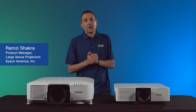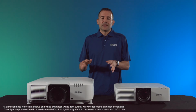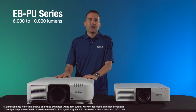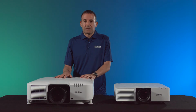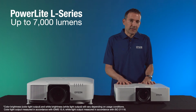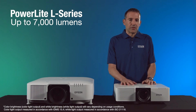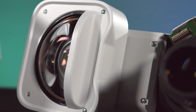Hi, I'm Ramsey. I'm Product Manager for Large Venue Projectors here at Epson America, and this is our new EB-P series of 6,000 to 10,000 lumen projectors. It's our most compact interchangeable lens projectors. And next to it here, we have our brightest fixed lens projector that goes up to 7,000 lumens. Obviously, the ability to change lenses is what sets these two apart.